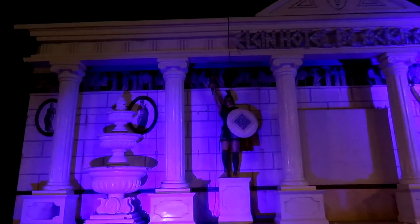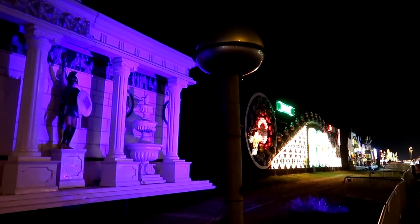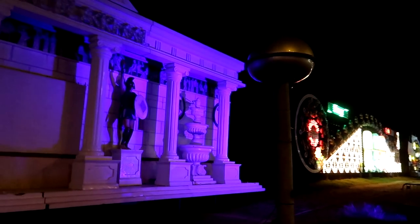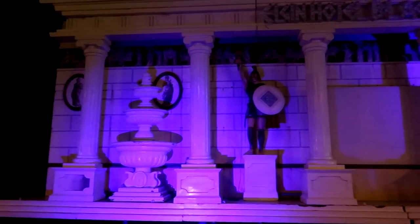So again, this one doesn't seem to be fully working at the moment. However, hopefully, they'll have it in action soon. But yeah, that brings us to the end of the lights down here at this end in Bispham. Of course, they carry on all the way down the road. And that's where we're going to have a little stroll now.